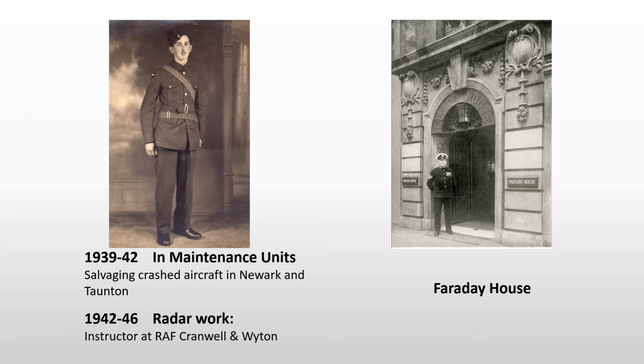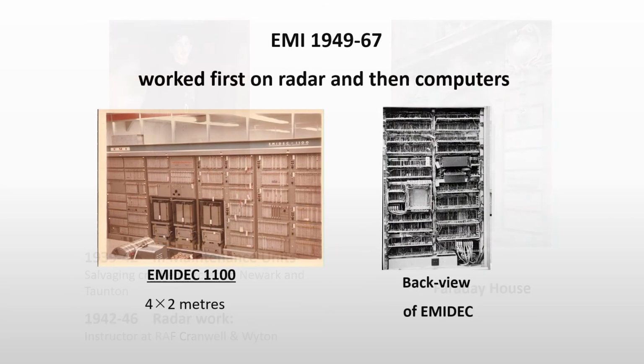After the war, he attended a course at Faraday House. While a useful course, the maths at Faraday House was no more than school leaver level. He really learnt little there about maths or electronics. All his future work was self-taught, improvised, or intuitive. He joined EMI in 1949, initially working on radar based upon his experience in the RAF. A little later, he joined the Central Research Laboratories, where he subsequently moved to work on computers, doing a wide range of pioneering work in the field of computer technology, particularly on computer memory stores, and he stayed working in this field until EMI moved out of computers in 1967.